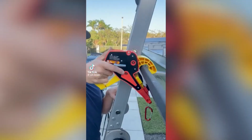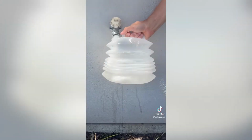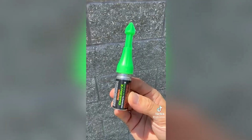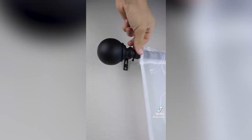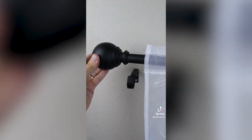Amazon tool hacks. This lockjaw secures to the gutter and your ladder to stabilize ladder movement and help prevent falls. This water jug expands when it gets filled up, can hold 2 gallons, and has a pouring spout for your cups. This little gadget shoots out chalk in places where a pencil can't reach. This wheelbarrow is entirely collapsible to save you space. And if you have loose wall anchors, this pad takes a dip, gets wrapped around, and after 3 minutes hardens completely so you can reinstall whatever you'd like.